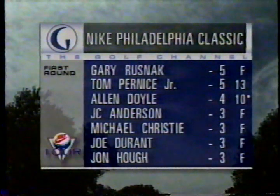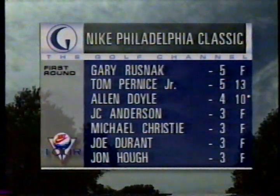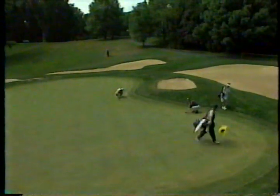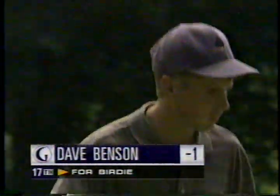Tom Pernice Jr., fresh from a birdie at 12, or make that 13, has now tied Gary Rusnak for the lead. Alan Doyle with an opportunity to get there as well, as he is now on the front side. To the par 3 17th green. Gary Smith is on hand. It's interesting, having watched several groups come through here, there haven't been that many putts made. I think this green, as we played a few holes last night, isn't quite rolling as well as some of the other greens. That may be due to perhaps a lack of circulation with the air by this green. But certainly all these players, having hit very good iron shots in here, have birdie chances, the longest being about 9 feet.